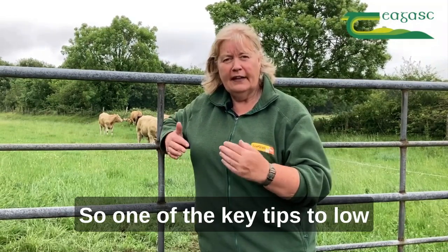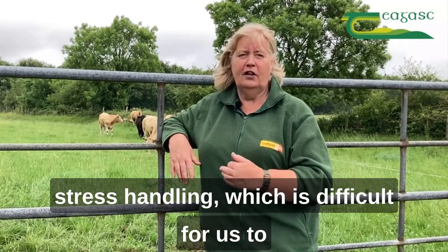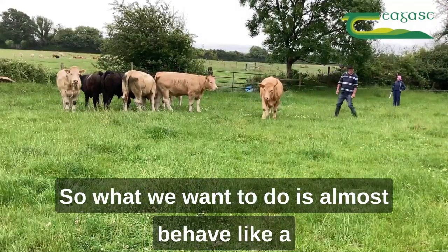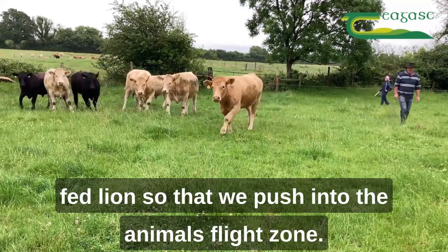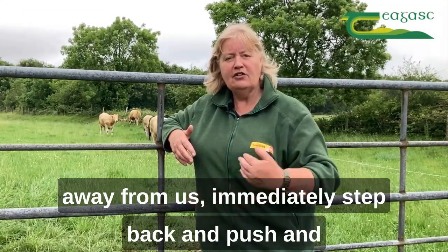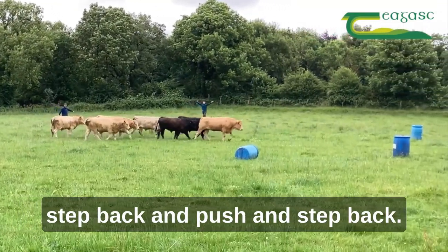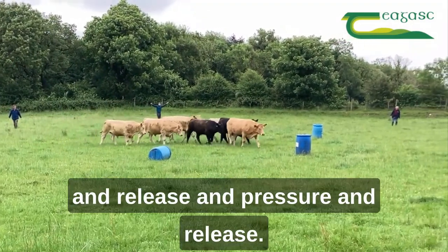So one of the key tips to low stress handling, which is difficult for us to learn, is this business about stepping back. What we want to do is almost behave like a fed lion, so that we push into the animal's flight zone, but then once they start to respond and move away from us, immediately step back, and push and step back, and push and step back, same way as a good sheepdog would work. What we do is pressure and release, and pressure and release.